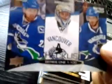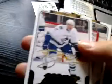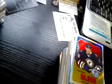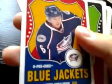Henrik Sedin, upper left base from Kessler. Daniel Sedin, for a longer one, run for good.